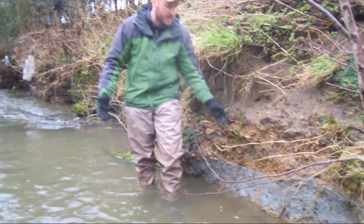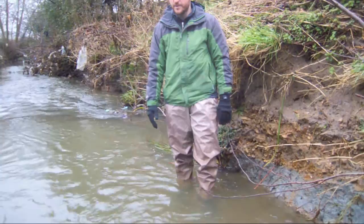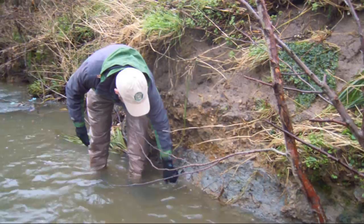One of the good things about having the seam here is that when you've got a bit of bank erosion, you're actually introducing more gravel into the channel, which is great. Yes. But it also shows you that the river has been dredged. We're now down here, and the riverbed doesn't actually have its own natural gravel seam. No, I understand.